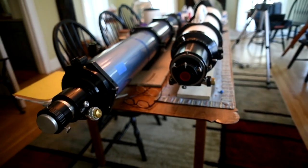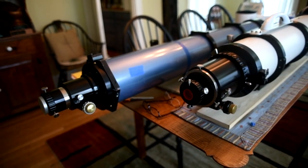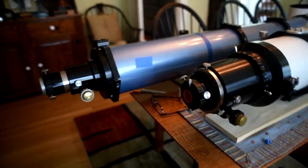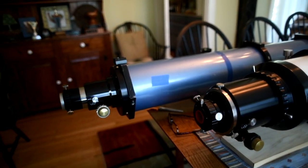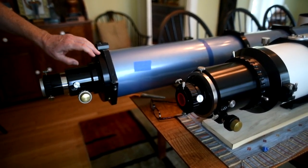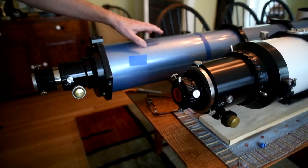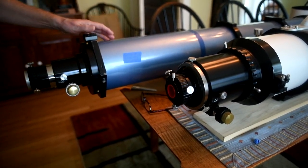So, let's take a look at the blue tube Astro-Physics from '86 or '87 vintage. Now, Jeff, you said that focuser isn't the original, correct? No, it's not. I went ahead and changed out the focuser. This is a backplate that came from the D&G Optical Company because they use the same type of tubing, 7-inch OD tubing, which fit perfectly.